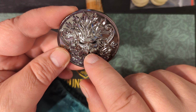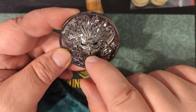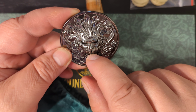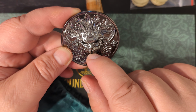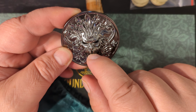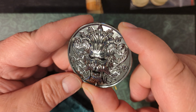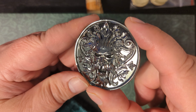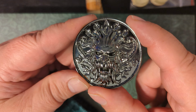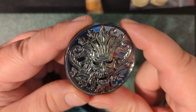And you would put your finger in the mouth. If the person was lying, the god that was depicted there would bite off your finger and show that you're a liar. But if you were not a liar, it wouldn't. But that's what this reminds me of. And of course, it's a mask, and it is just fantastic.